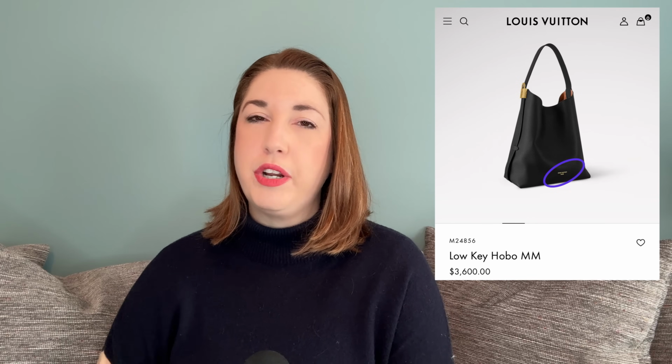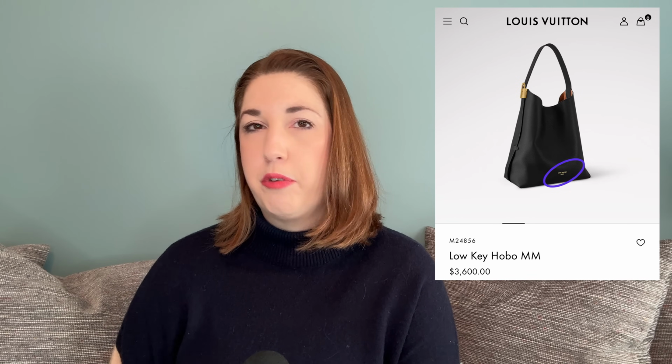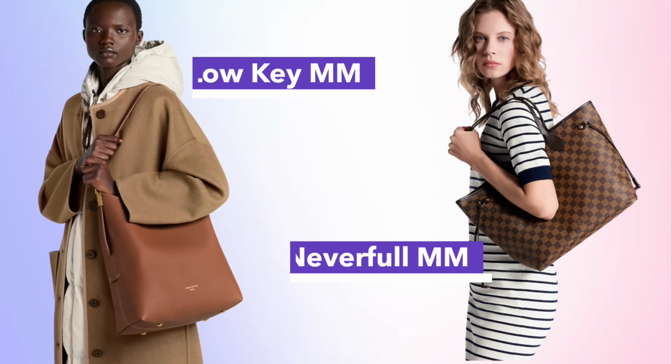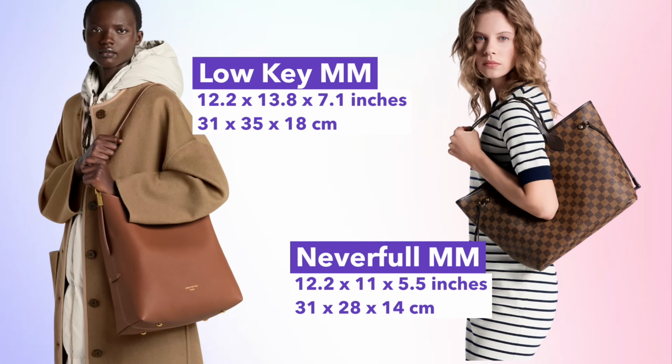If you're looking for a bag to use for school or work where you might not want to have a huge designer logo, the Low-Key really doesn't have any logos on it. There's a very small foil stamping on the bottom front of the bag, and there's a very small LV monogram embossed on the lock on the side of the bag. But other than that, there's no logos. So I think the Low-Key Hobo MM is a great alternative if you're looking for a bag for work or school. I like the Hobo MM size as an alternative because it is comparable in size to the Neverfull MM.